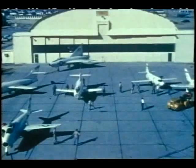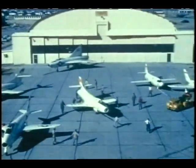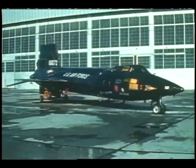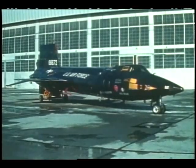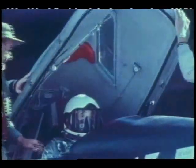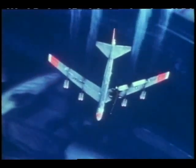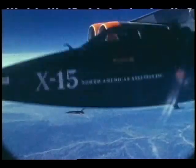Many of the early X-series aircraft paved the way for even more productive and successful experimental aircraft, like the X-15. It flew at Dryden between 1959 and 1968. Experimental test pilots flew it at Mach 6.7, or over 4,500 miles an hour, and reached peak altitudes of 350,000 feet, or over 66 miles high.